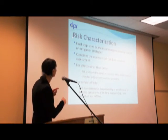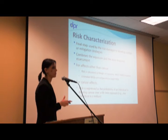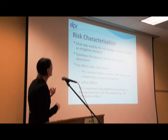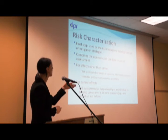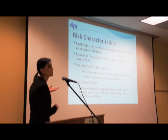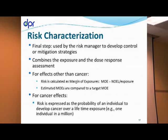Now the last part is called the risk characterization. This is the final step, and it is used by the risk manager to develop control or mitigation strategies. What we prepare is eventually going to the managers to decide what to do with the pesticide. So the important part is that the risk characterization uses exposure, the estimates that Eric's group calculates, and the dose response assessment that we prepare in the risk assessment section.